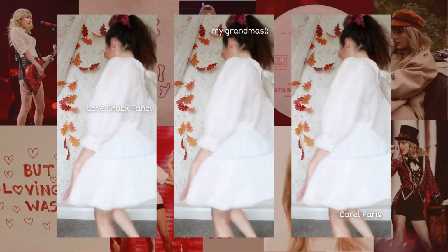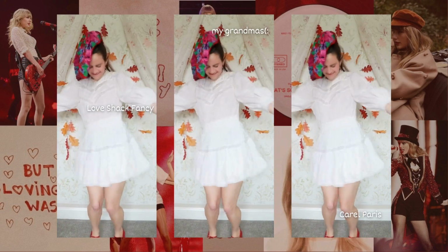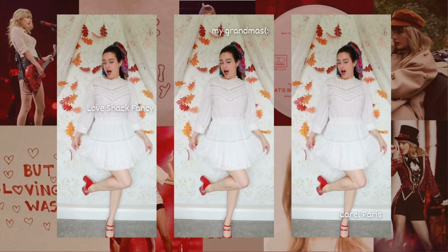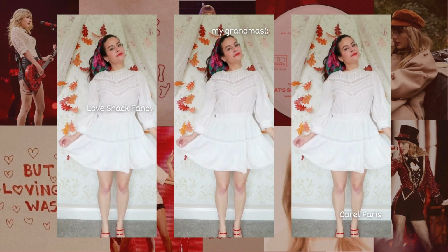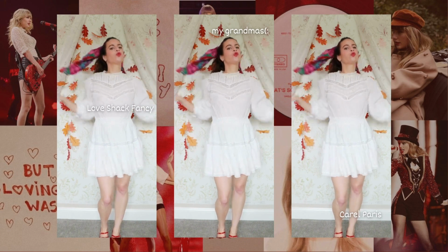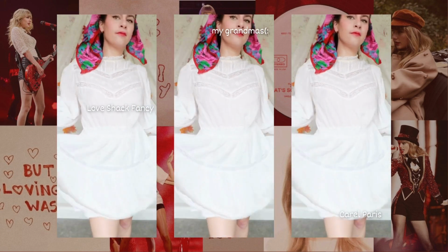For Holy Ground, I wanted to do something angelic, so I chose this dress from Love Shack Fancy, but I wanted to still include bits of red in it, in the shoes and the scarf. I was very much inspired by the lyrics, spinning like a girl in a brand new dress, so I wanted to do something girly and angelic, and I thought this dress would be perfect for it because it has childlike Victorian doll vibes.